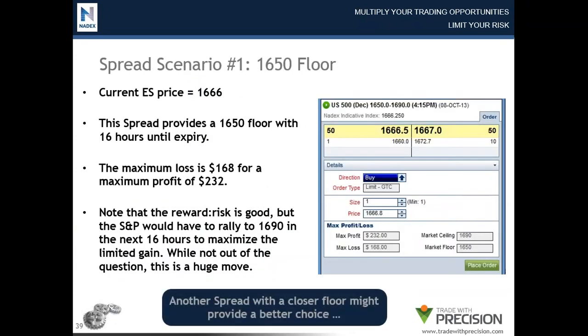So the first scenario, we're looking at the floor of 1650. So we're actually sitting somewhere in the middle between the floor and the ceiling of this spread. And what you can see here is that my maximum loss is 168 and my maximum profit is 232. So if I get a big push out of the S&P from now, then I will be a bit further ahead, probably 1.4 to 1 out of that scenario. But I need the market to expire above 60.90 in order to generate the maximum profit of this spread. So I've got 16 hours to do that.